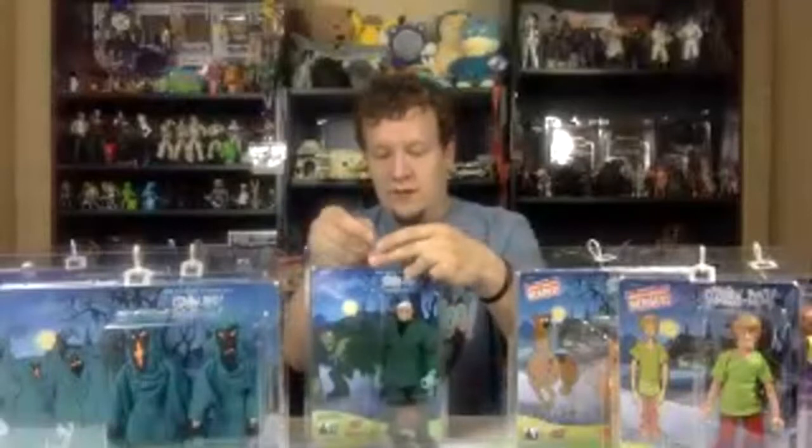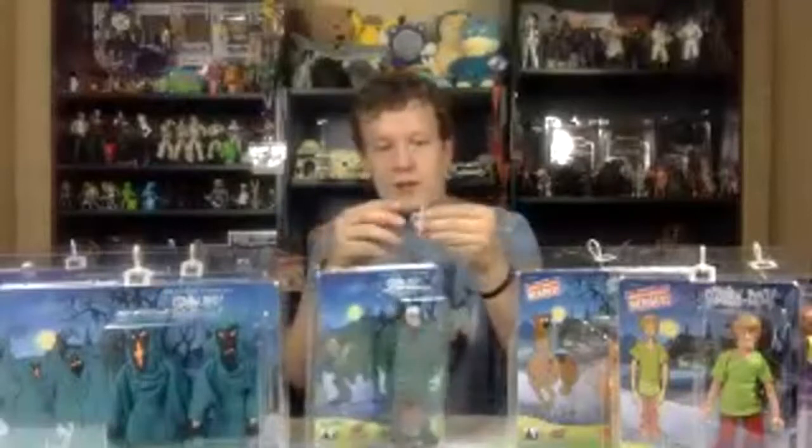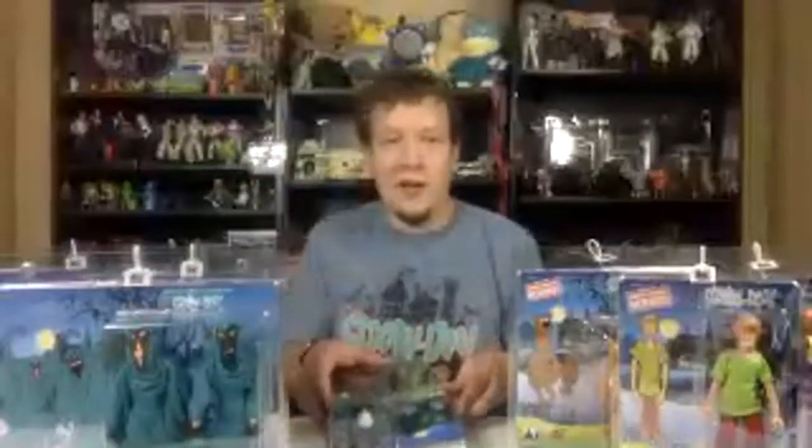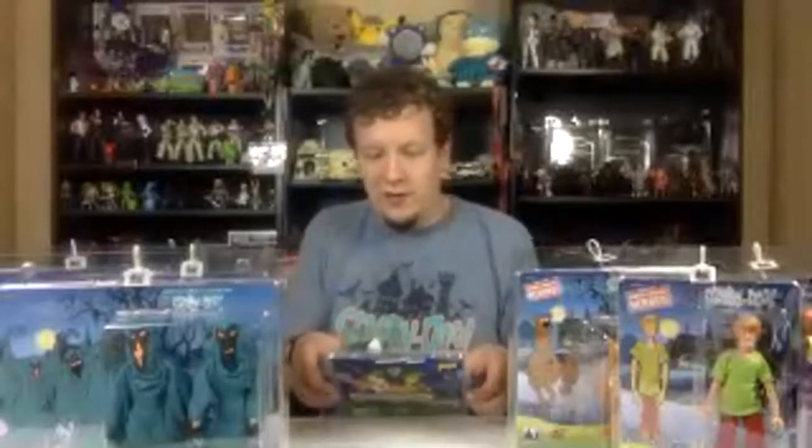These action figures are by the Figures Toy Company. They do a bunch of old cartoon figures and some other retro TV shows like Batman and stuff like that. So these are definitely more of an older style figure, kind of more, I'd say, inspired by the Mego brand old toys.